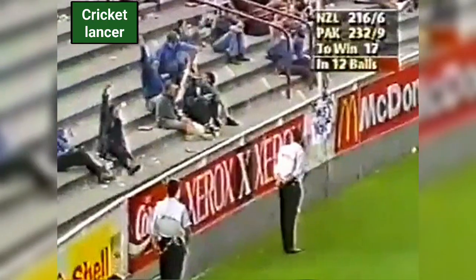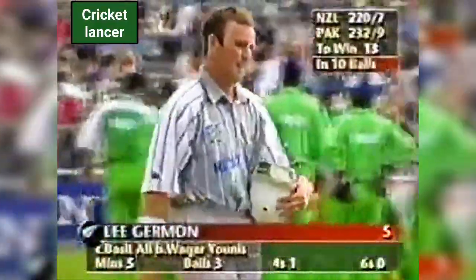Down at long on, Chris Cairns teeing off. Well, that's a good-looking shot. Where's it finished up? Goodness me. He's hit this one high. He could be out, and he is out. Backward point, Basit Ali takes the catch. Sends him on his way, 220 now for 7.